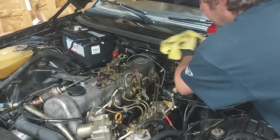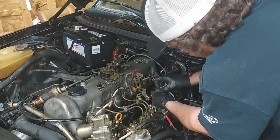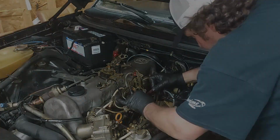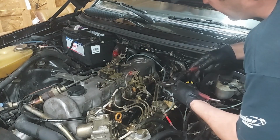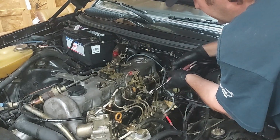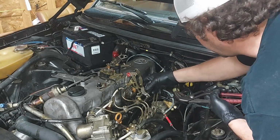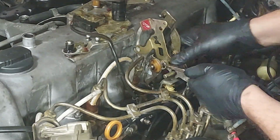There we go. And we'll do a little squirt of transmission fluid on there and in the ball. You can use a set of channel locks to easily pop them back on there. There's actually another C-clip I need to grab that goes on the tip of that one. There's another little C-clip that goes on the end of here.